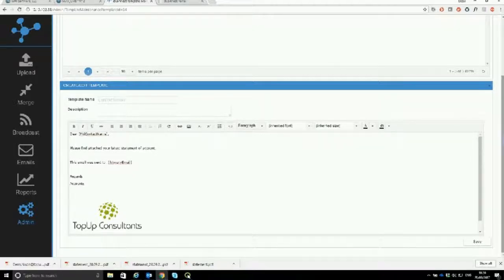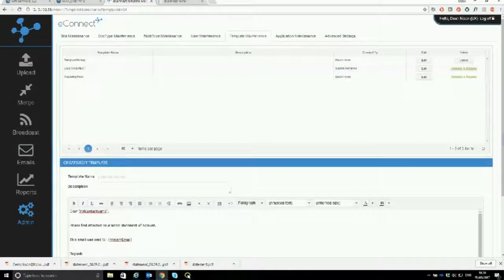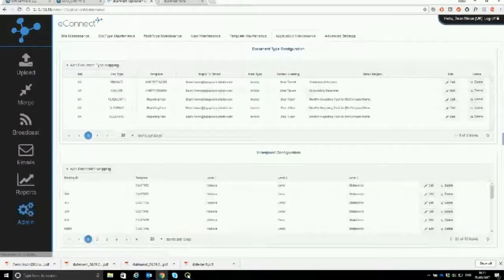Now, once we've created our template, we just have to map it to a particular piece of correspondence. So if I go to my applications mapping tab, you'll see here I have a nice little mapping set up here, which shows me for my CM statements, I want to use a CM statement template.